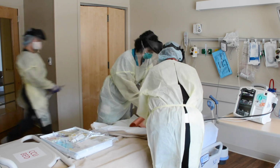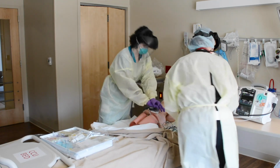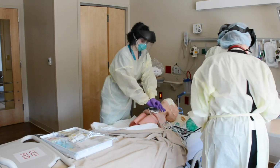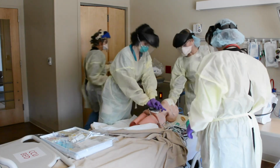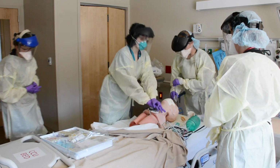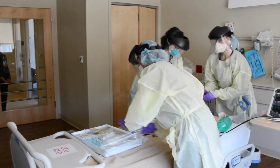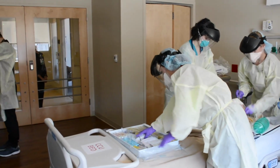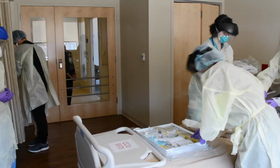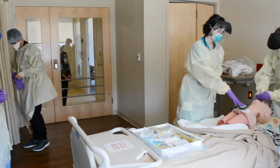The senior residents and attending have arrived. They will also take turns as compressors as needed. The primary nurse is now able to don their appropriate PPE to decrease their risk of exposure. The therapist may ask for compressions to cease while they are placing the LMA for a short period of time.